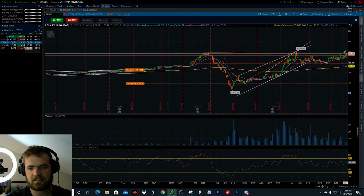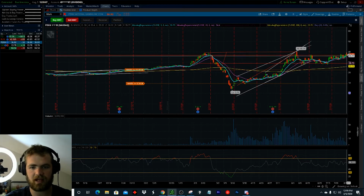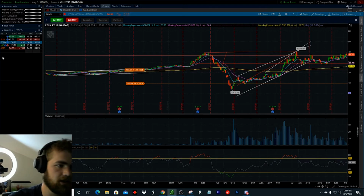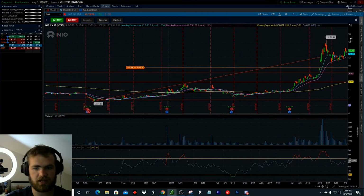And I do think with this stock coming up to a resistance line, we're definitely going to have some downside potential. So I do think there's going to be some room to make some money from $40 to about $28.